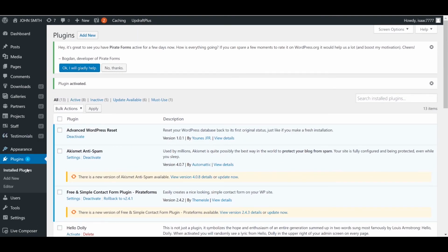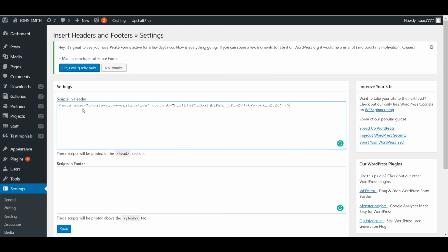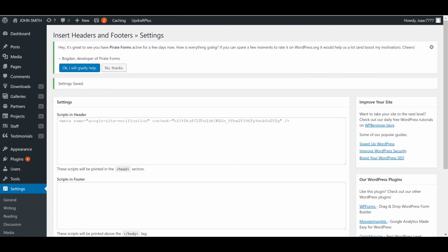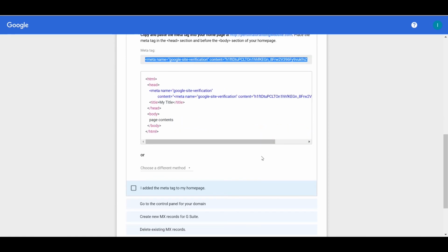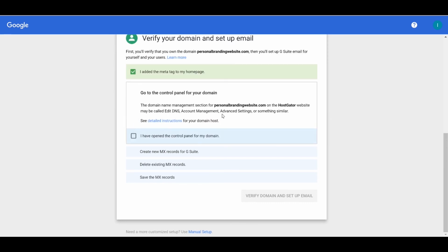And then what you're going to do is scroll down to settings, and go to this one here called insert headers and footers, and paste that code into this part here, scripts in header. Okay, and then you just simply hit save. And now if we go back to G Suite, we just simply go to I've added it to my home page. Okay, so the next thing we need to do is verify through our hosting service.